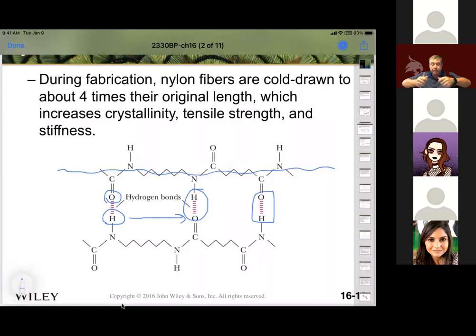By drawing these out, by pulling them and getting all those little hydrogen bonds to align, it makes them very, very strong.